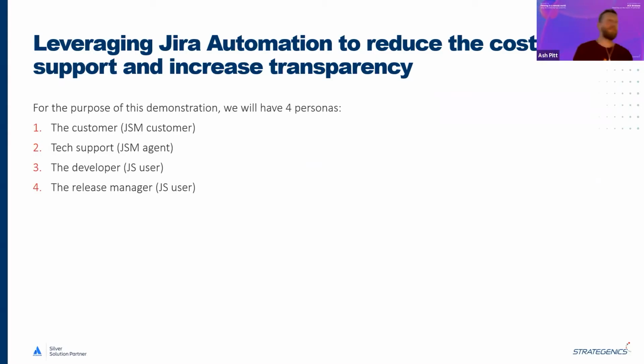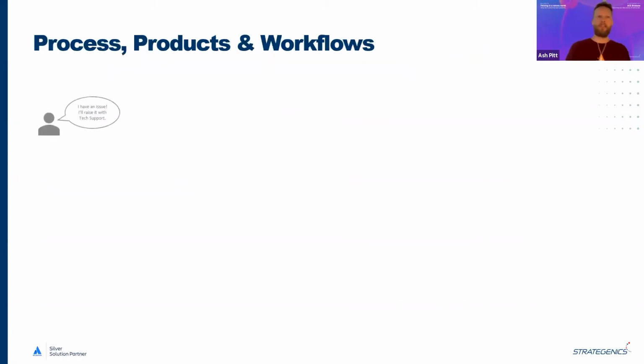So, leveraging Jira automation to reduce the cost of transparency. As mentioned, I'll be demonstrating how you can leverage automation to remove manual processes between tech support teams using Jira Service Management and software development teams using Jira Software, just to remove some manual processes, but also keep customers informed.